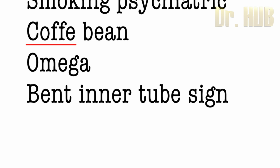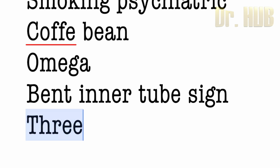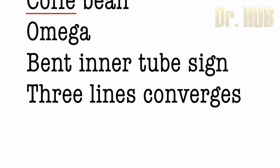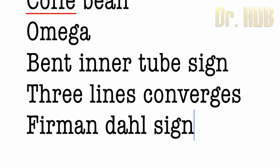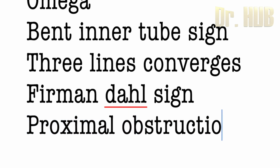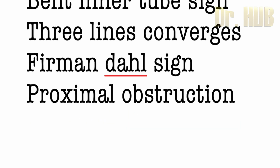Now three lines converge at a point. So three lines converge at a point, and this is known as the Freeman-Dahl sign. Freeman-Dahl sign, and it causes a proximal obstruction.